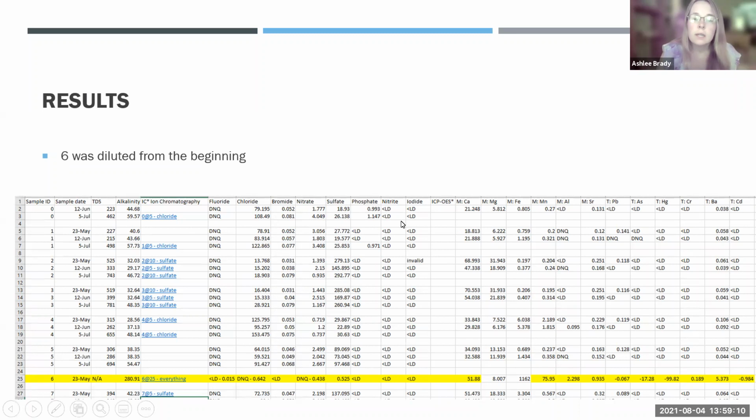So it may be there, but we just can't assign it a number or a value. Then you will also see less than LD, which is less than limit detected. What this means is it's essentially not there. We cannot reliably say that that analyte or metal is detectable in the water, because the machine may also pick up on noise or some little vibration, and that might have given it a signal. So we cannot say for certain whether it is in the water or not.